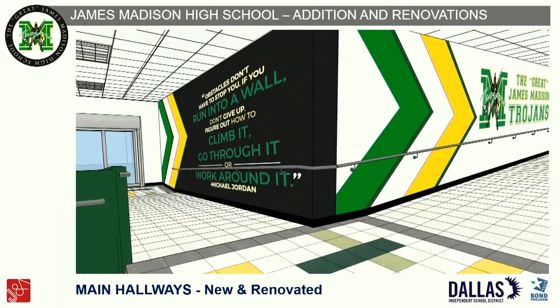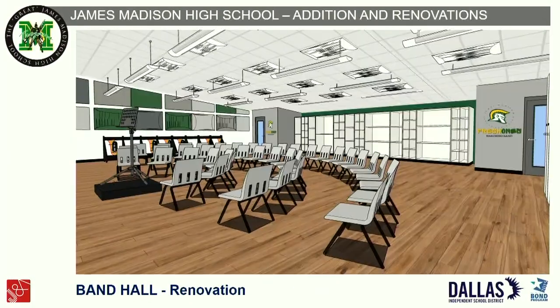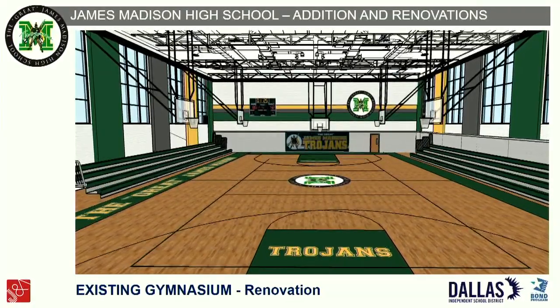This is an image of what the corridors would look like back in the athletics area to add a little school spirit, and what the floors would look like. This is a rendering of the band hall. And then this is the existing large gym and the repainting scheme for the inside of that large gym.